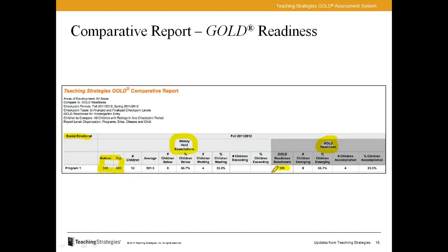The information that we're looking at here shows that 8 children are emerging to that readiness benchmark. 4 have accomplished it. And then, if you want to dig down further, you can look at how children are comparing to the widely held expectations as well and see what the average score is. Looking over here, the average score is 591.5.